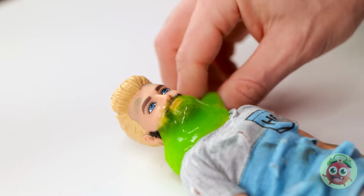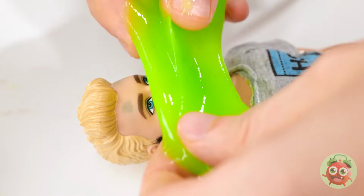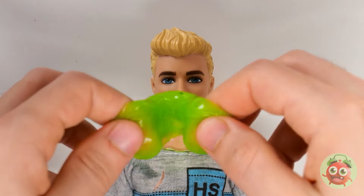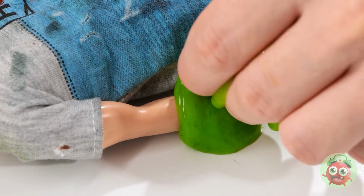Let's get this off you. I can't believe that came out of my nose. It's even pulling off your beard. Wait, I can use it as wax. We just need to wait. That should be long enough. Wow, you're clean shaven. We can use it to remove the dirt and grime.